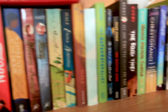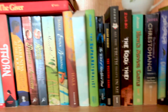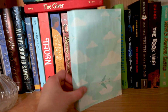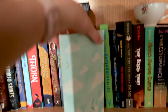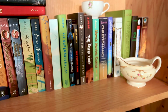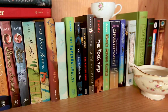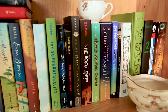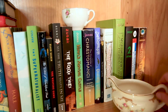Actually 2. And then I've got some Eoin Colfer, another book that I covered myself when I was younger because I hated the cover. This is Airman by Eoin Colfer. I really like that book as well. Then I kind of have standalone YA or middle grade books. Most of these I have read, and I've got my little collection of Diana Wynne Jones, and then The Mysterious Benedict Society.